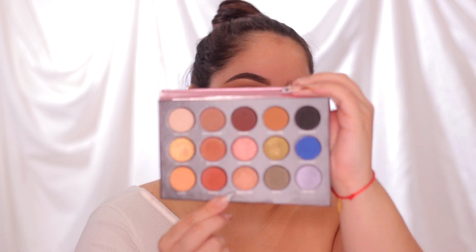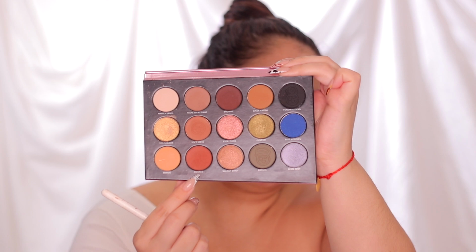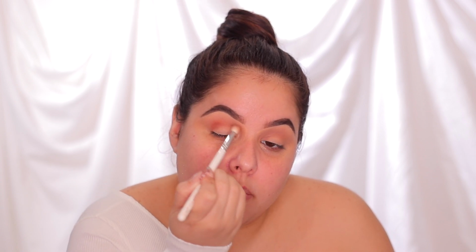So now I'm gonna go into the shade called Booked, which is this red shade. And I'm going to use a tiny bit, a little bit lower in the crease. And I'm using a JH34 brush from Morphe and Jaclyn Hill.